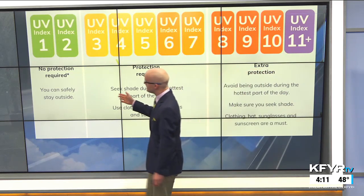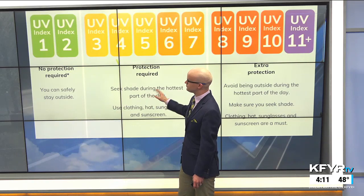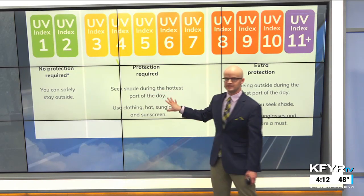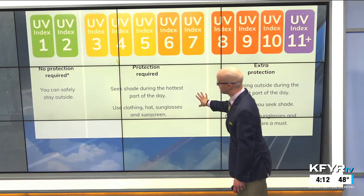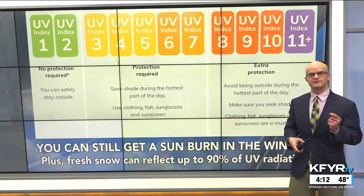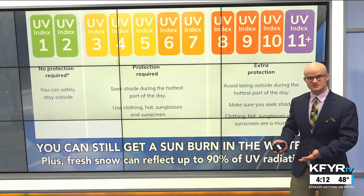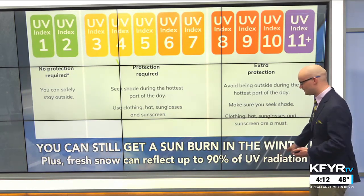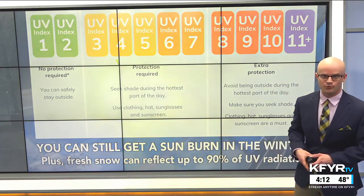But even in the wintertime, in the fall and spring, we can get a sunburn, and you might need protection from the sun at these lower UV index values. Anything above a UV index of 3 is when you'll need to start requiring protection and seeking shade during the hottest part of the day. And another important caveat of getting a sunburn in the wintertime, and I can attest to this as a skier with a lot of snow, that snow is going to reflect a lot of the UV radiation, up to 90% of it, allowing it to bounce back and create more of an effect of having those harmful UV rays to create possibly a sunburn in the colder months.